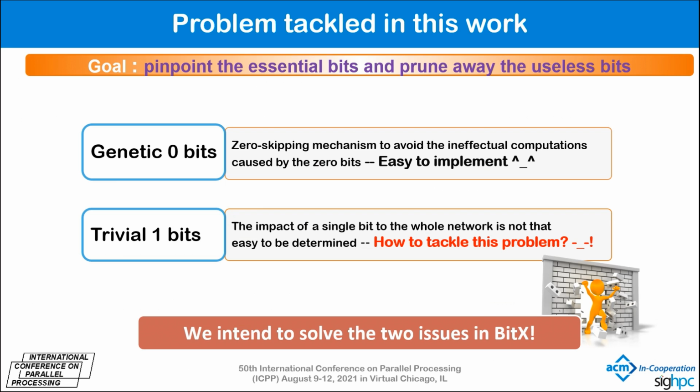While the second one, the trivial one bits, is hard to solve, because the impact of a single bit to the whole network is not that easy to determine. A mechanism to pinpoint the insignificant bits and prune them away is exactly the major objective in our paper. We will elaborate it thoroughly in the following parts.